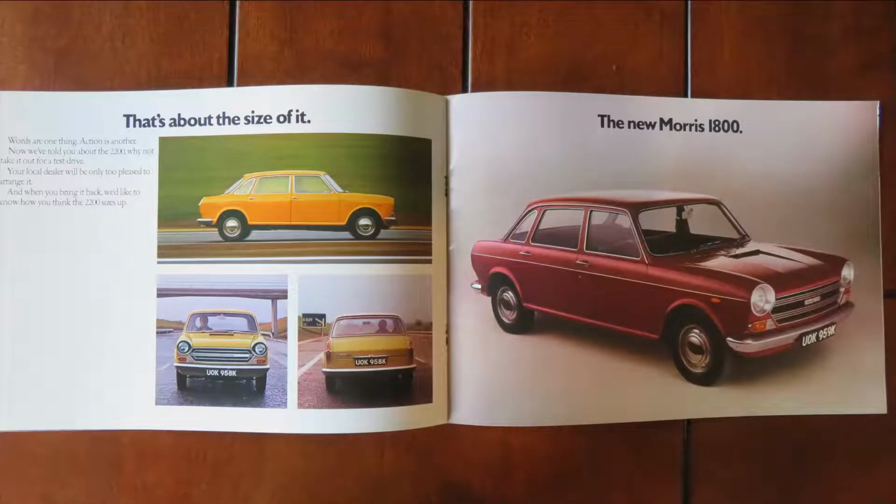And as we move on to the centre pages, this is really my favourite part of the brochure. On the left hand side, it's kind of like wrapping it up, saying, you know, this is the 2200, why not take it for a test drive? And then on the right hand side, it's showing the 1800. Gives you a good idea of the grille change, or the differences in the grille between the 2200 and that 1800. So that's a nice little point to compare.